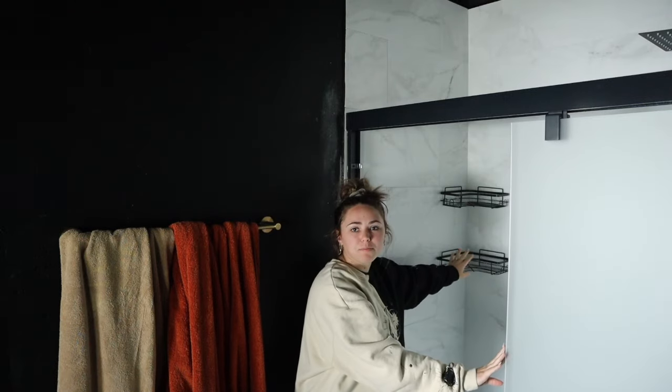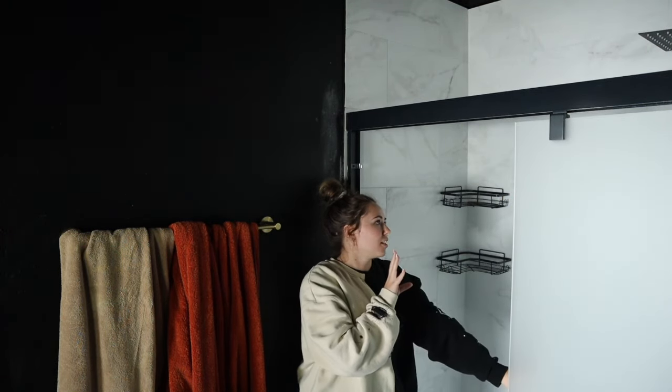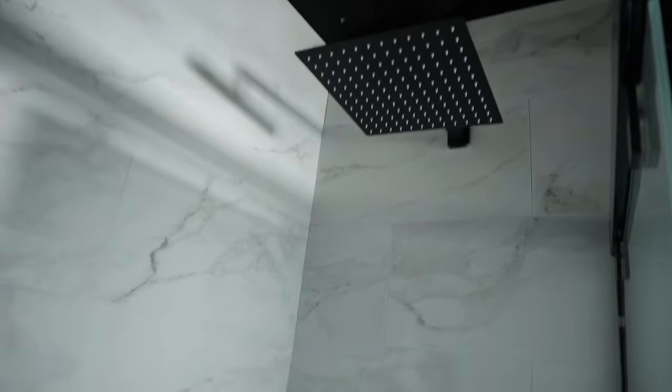Finally got our shower door. And this is like the best shower ever. I put up some shelves yesterday so I can finally use those. It's like a waterfall shower head, also with a handheld attachment. Let me show you the inside. Oh, I literally love it so much.